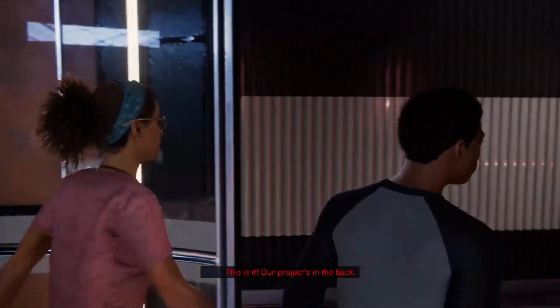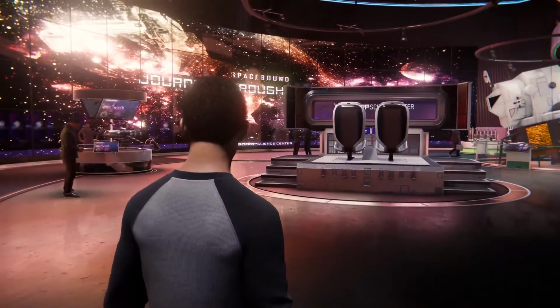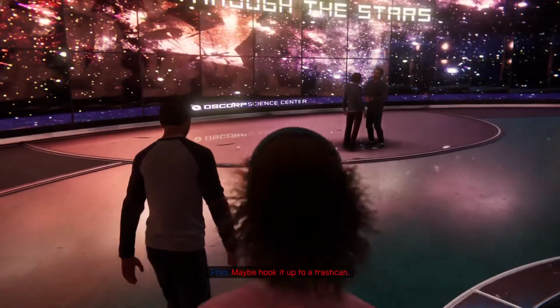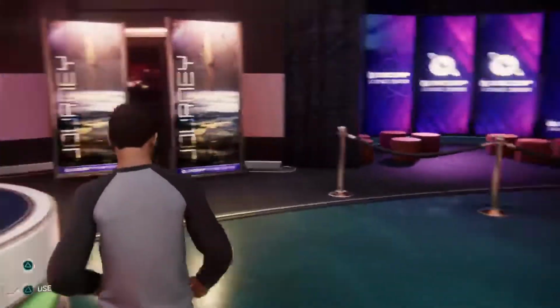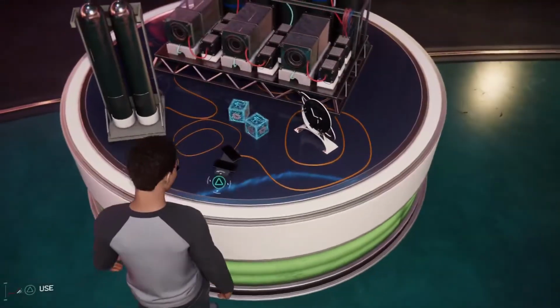This is it. Our project's in the back. Think they got a converter all hooked up? Otherwise, what's the point? They'll need to feed biomass in, though. Maybe hook it up to a trash can. Wait, where's our project? Oh, that's right here.